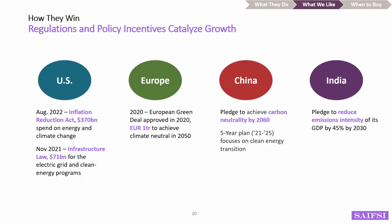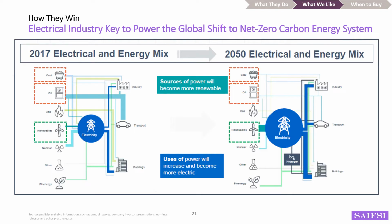Talking about government support for the first megatrend, sustainability, the world's largest economies are throwing their weight behind this megatrend. The US is pledging $440 billion to tackle climate change, energy transition, and grid modernization, based on the two landmark legislations passed in the last 12 months. Europe is pledging a trillion euros to achieve climate neutrality in 30 years. China and India, both the world's biggest population centers, are pledging to achieve carbon neutrality or to reduce the emission intensity of their respective economies. As the entire world, corporations and governments, pivot towards this global goal of achieving a net zero carbon energy system, the electrical industry is a key driver that is helping enable that.